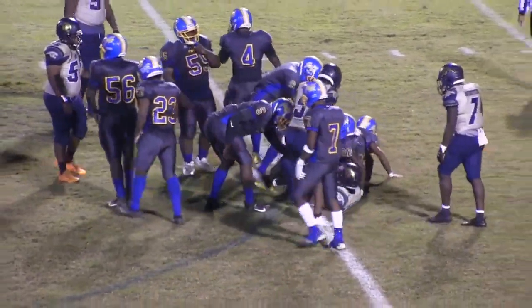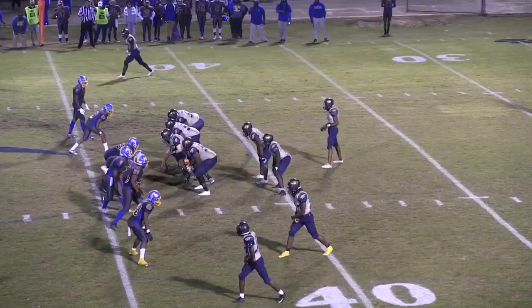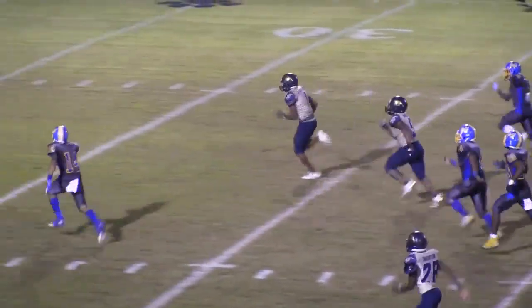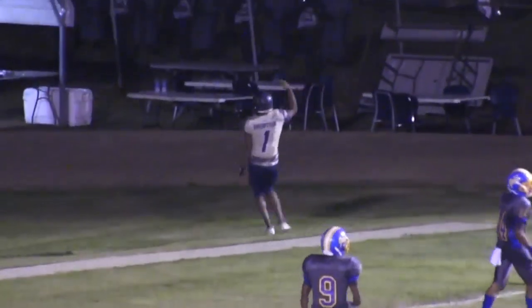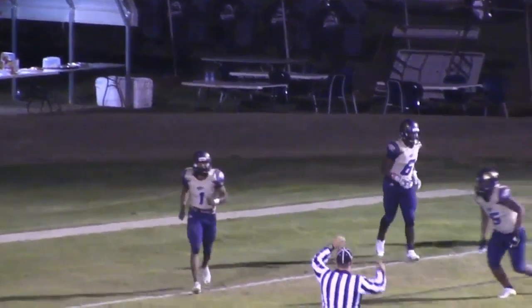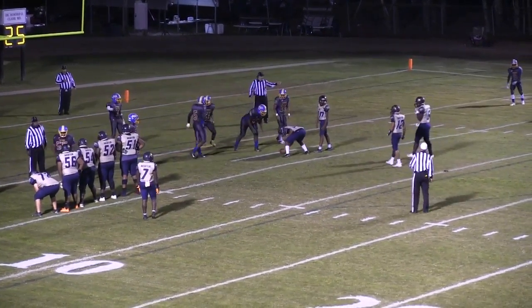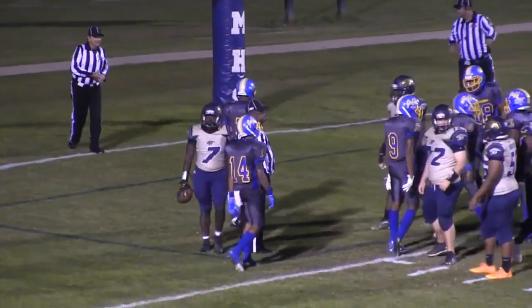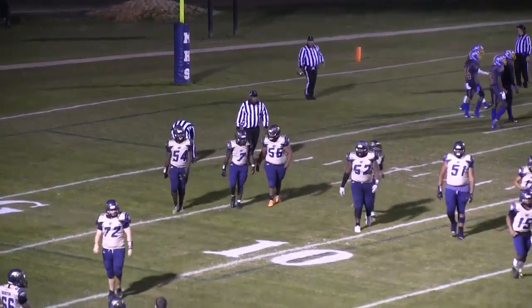Sims on the carry. Gets behind the line of scrimmage. Good blocking by that offensive front. Quick pass out to the side, number 7, Deshaun Alexander, gets in for a 2-point conversion.